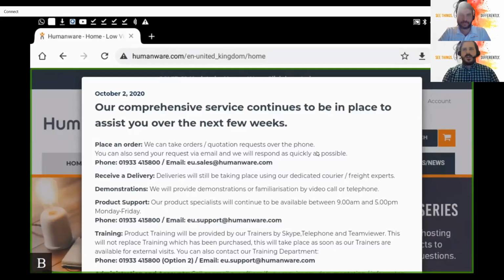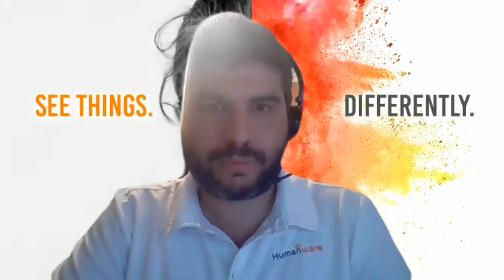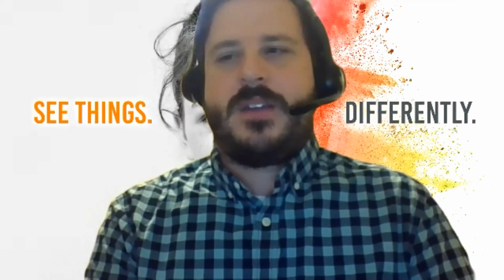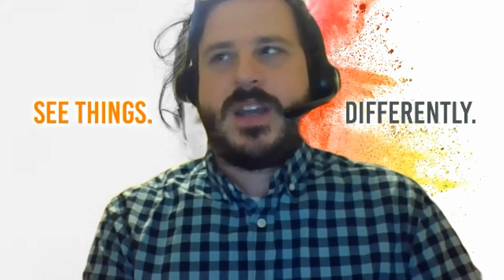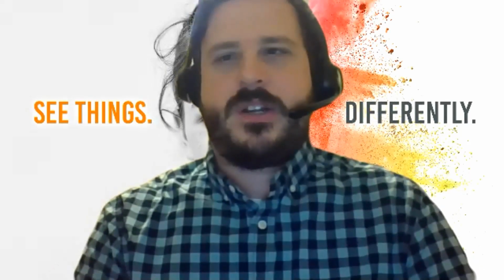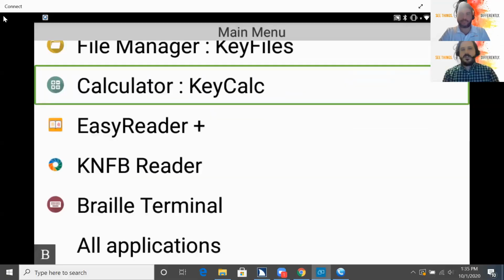So I'm going to take over screen sharing, Andrew, from you, and I will share my screen, and we're going to talk about Easy Reader Plus. And again, Easy Reader Plus being another app that has lots and lots of resources available on the HW Buddy application. Andrew, can you confirm that you can see my screen right now? Yes, I can. In the Connect app.